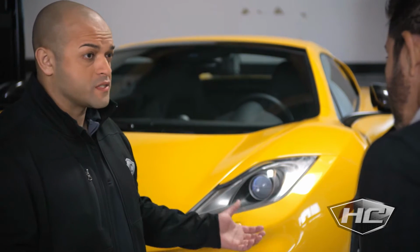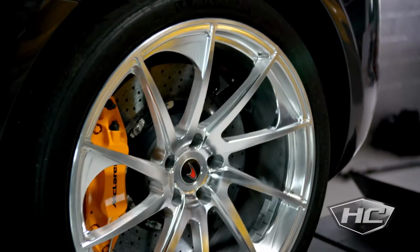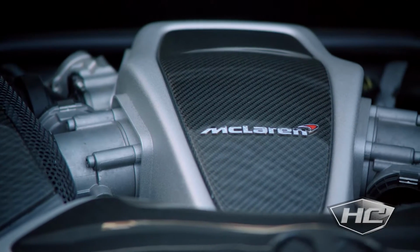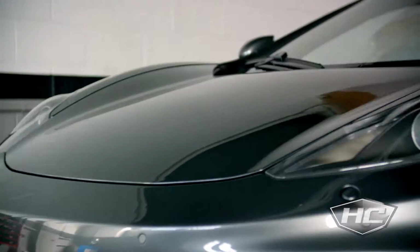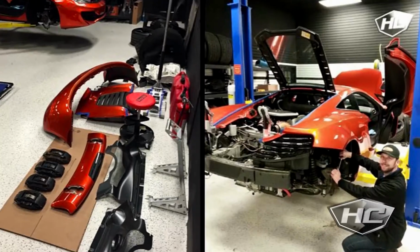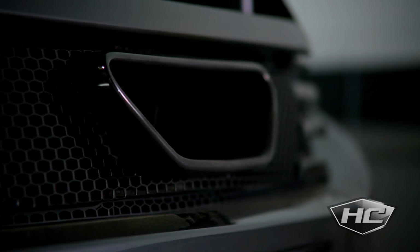What we've got here is a 12C. 12C outputs 616 horsepower. Very easy car to drive, an amazing track car. With the Hyper McLarens, we actually focus on preserving all of that, but giving you a lot more. 616 turns into 827. Pretty cool. This is a full-blown development program. The car comes to us, it gets taken apart, reinforced, wheels, tires, exhaust system, down to the ECU programming.